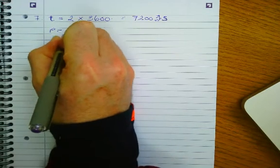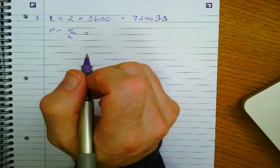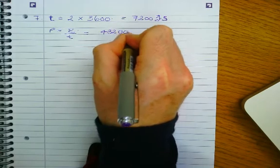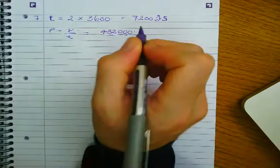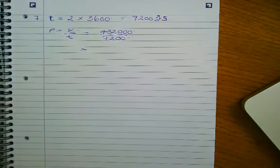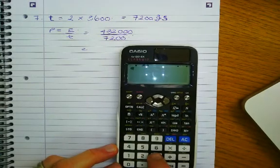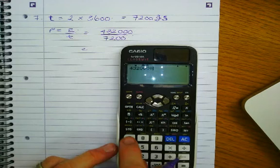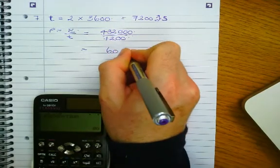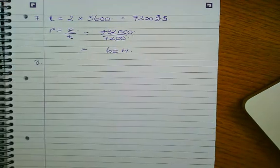Like the question says, we are being asked to calculate the power of the stereo. So the power is the energy divided by the time. So the energy was 432 kilojoules. So that is 432 with 3 zeros after it to convert the kilojoules into joules, divided by the time, which was 7,200 seconds. So that gives us a power of 60 watts.